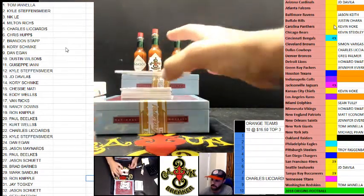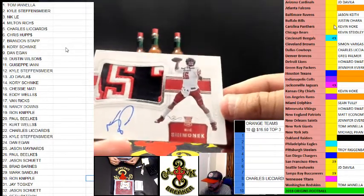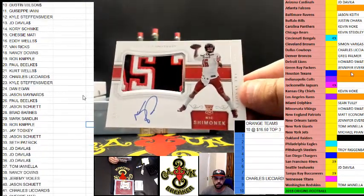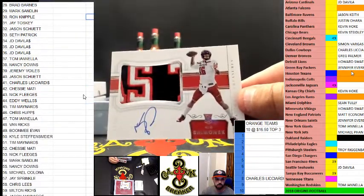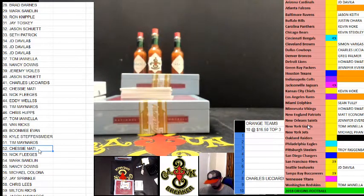All right, first up, right off the bat, we go on 52 of 99, Nick Shemenek, Texas Tech. 52. Chessy, first one off the board, 52. This is the first box. This is straight off the first box. This is the first card, first box.